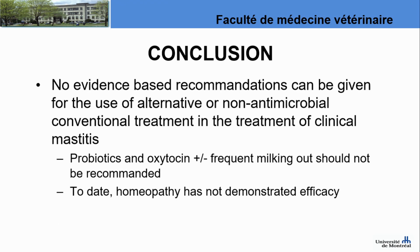So in conclusion, no evidence-based recommendation can be given for the use of alternative or non-antimicrobial conventional treatment in the treatment of clinical mastitis. However, based on the actual data, probiotics and oxytocin with or without frequent milking out should probably not be recommended. And to date, homeopathy has not demonstrated efficacy.